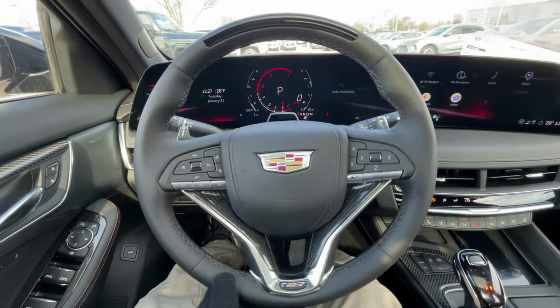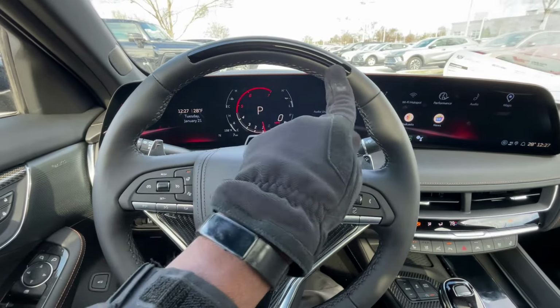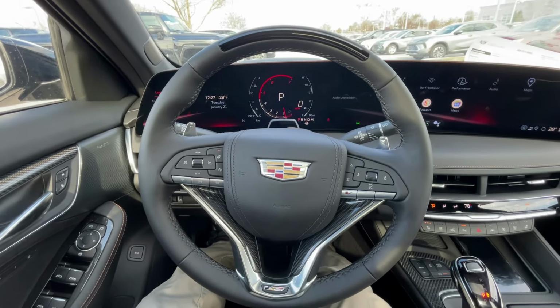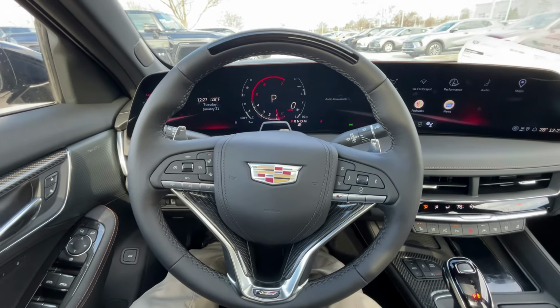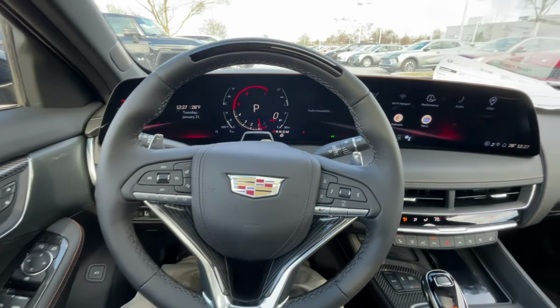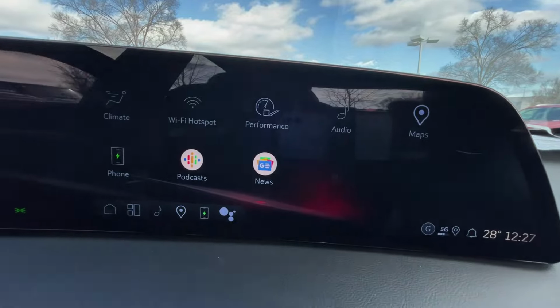So heated leather wrap steering wheel here. Super Cruise indicator, Super Cruise sensor. This does come standard on here, and then you do have 3 years included, and then you have to start paying the subscription to use it. There's the horn. Over here to the radio.